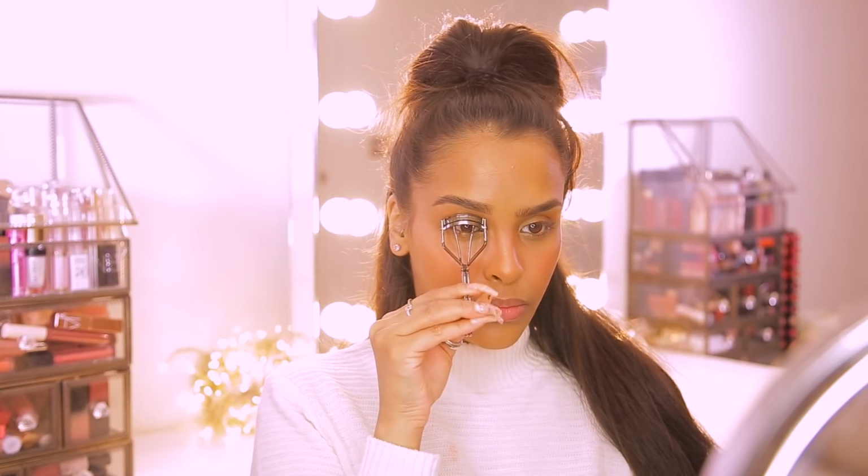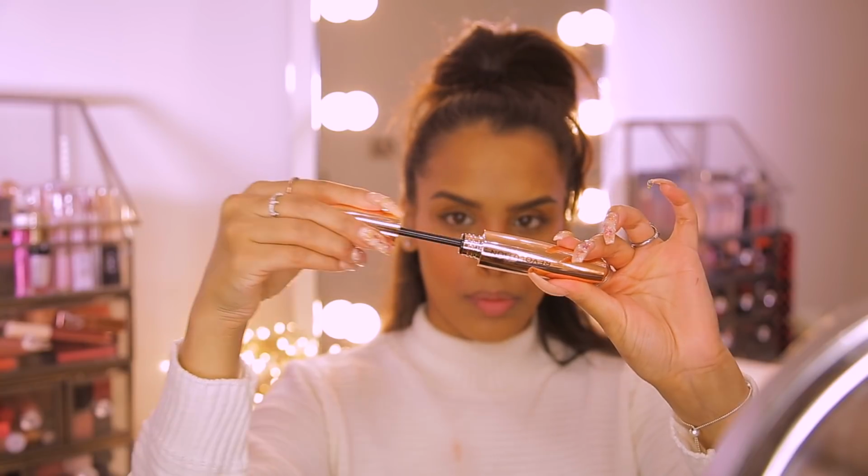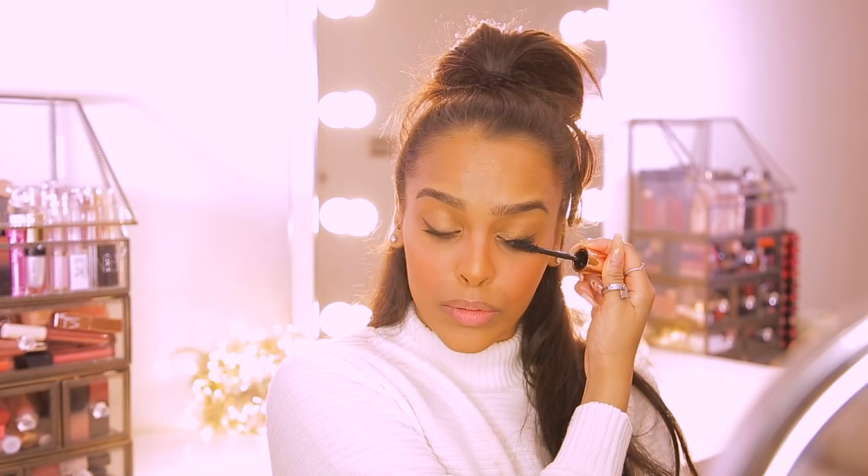I'm just going to use my Mercier eyelash curler, and we're going to give my eyelashes a quick curl. Now for mascara, I'm going to be using the Revolution Big Lash Volume Mascara. So we're going to add a few coats of this mascara. Okay, top lash mascara is on. I always feel super bare if I don't have lashes on. I don't feel like myself. But I'm going to try.